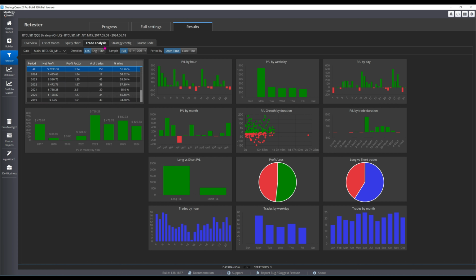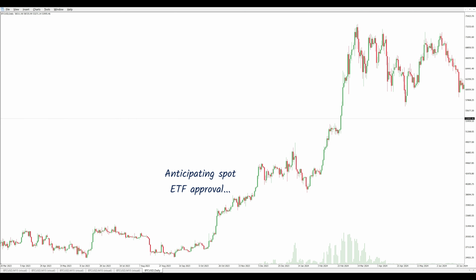On the Trade Analysis tab, you can see that profits were much greater on the long side, which seems to be a recurring theme among crypto strategies. Crypto investors tend to be in a bullish frenzy whenever good news is released, and with markets being relatively inefficient, strong rallies are not uncommon. The recent approval of spot Bitcoin ETFs is a good example of this.